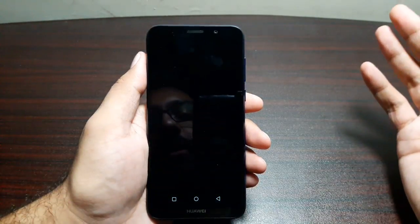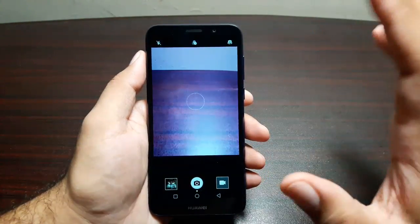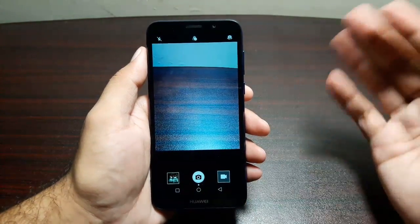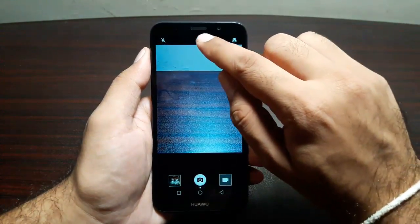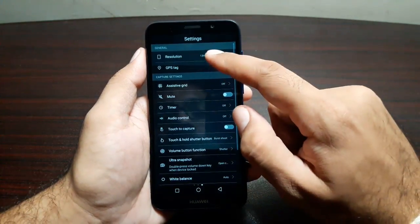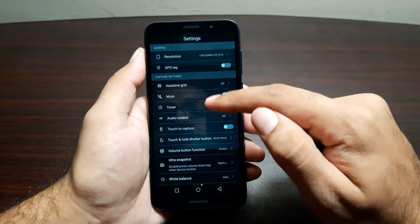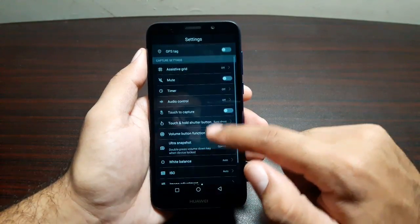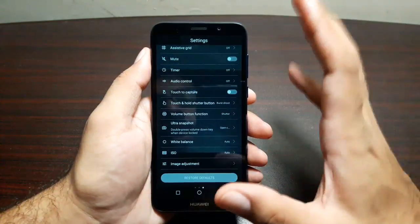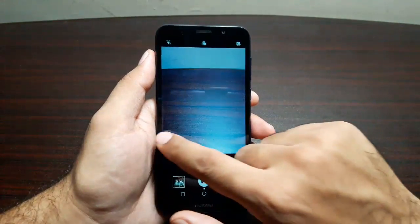So let's take a look at the camera app on this phone, and then I will show you the camera samples that I took with this phone. So we have got the basic layout here. We've got the front camera toggle up here. We've got filters, flashlight, and then you can swipe from the right and you can go to your resolution, GPS tag, assistive grid, mute, timer, audio control. So all of the basic camera features are here that come standard with all other Huawei phones.